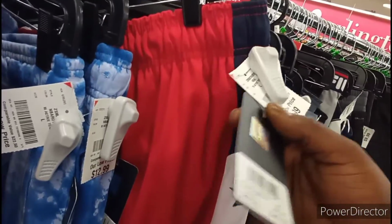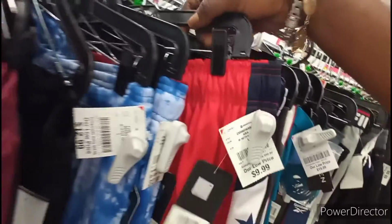More NBA shorts. I'm trying to see the size of these. Maybe it's just large. They long. Yeah, I mess with these right here too. You see nothing else yet? They got some pants over there that you might want. Okay. Try finding all the Nike stuff.